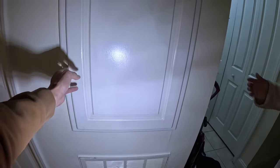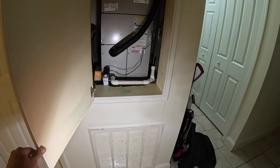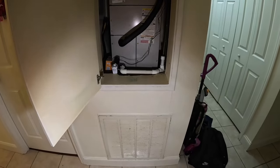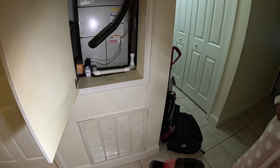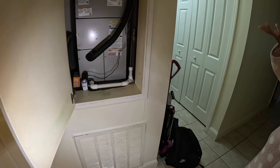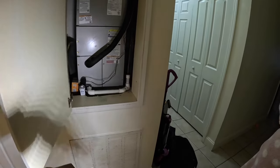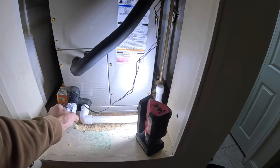Let me ask you this way. Try to get a different kind of filter. Okay. Because we changed it and thought we got a better one, so now we need a different one. Those create an airflow restriction. So get the cheaper ones. The cheaper one, because we tried to get a more expensive one, thinking it'd help. Okay, because we just put that on this weekend, so keep the cheaper ones. Yes, they're actually better for your air conditioner. Okay.